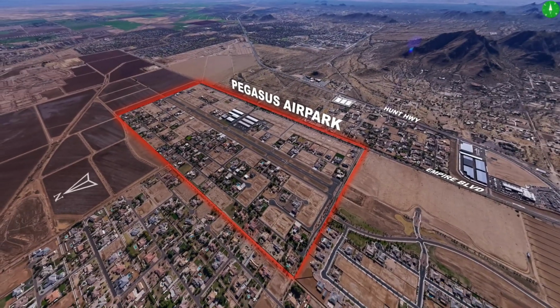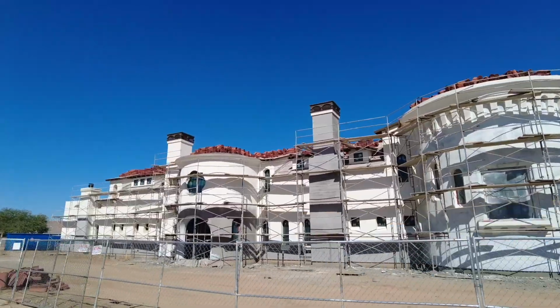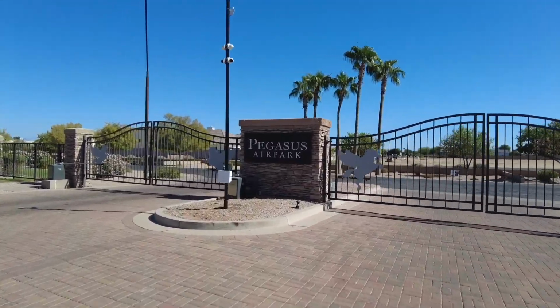Number 2, the Pegasus Air Park. If you haven't seen my Pegasus video, go watch it. But the Pegasus Air Park is a neighborhood all located around its own private airstrip. Some of the homes even have their own hangar. It's unbelievable. It's gated. It's beautiful.